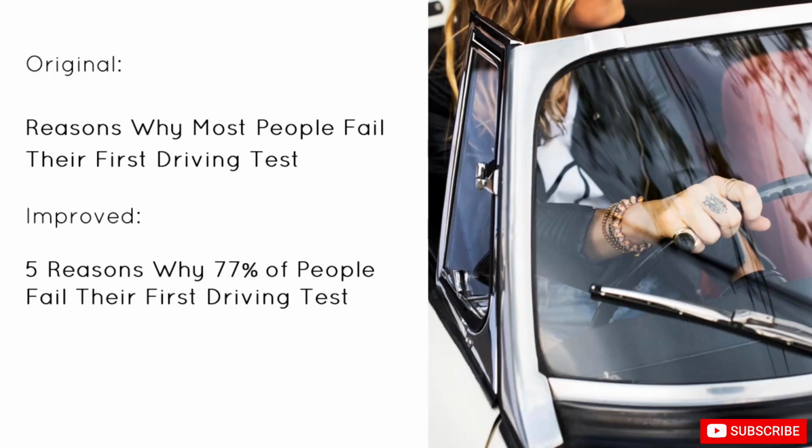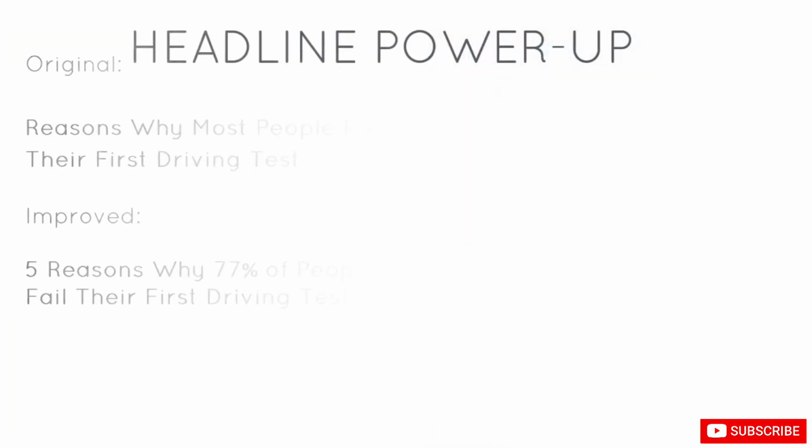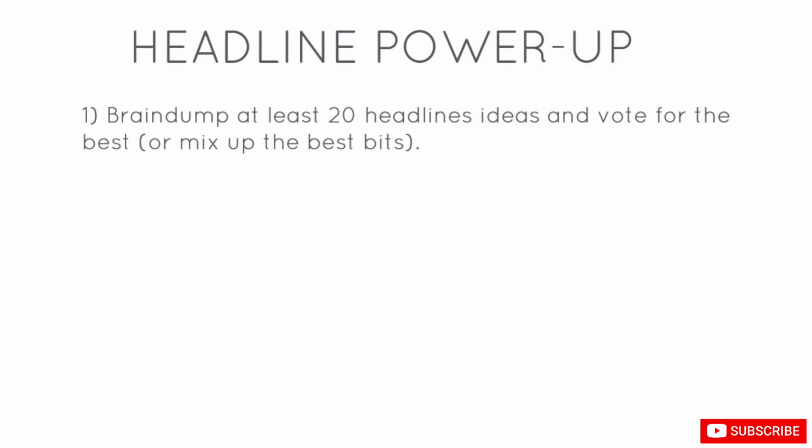Before we sum up, here's a quick headline power up. Now, I always recommend to people that they brain dump at least 20 headline ideas. And that way you can vote for your best, you can share them with your friends, and you can mix up the best bits. And that's the best way to crystallize your ideas and find the best headline for the job.